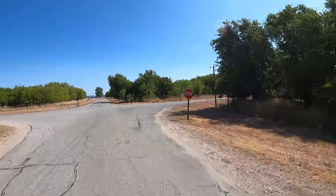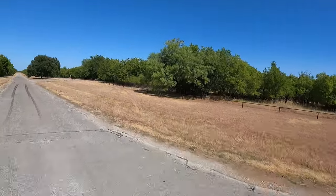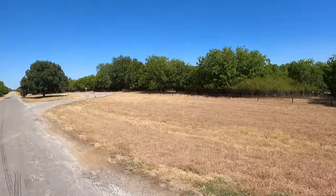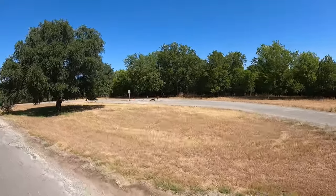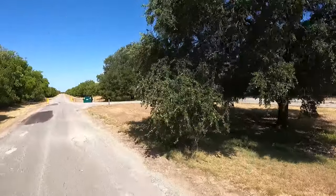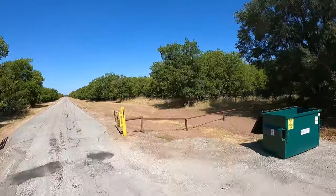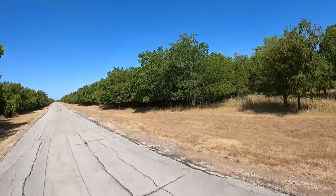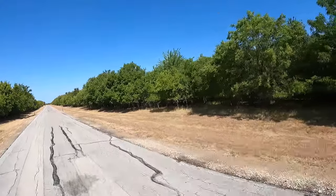Guys, I was considering not coming down here, but I did want to show you. There's your dump station. Just a quick straight line run down this little road here, about half a mile.